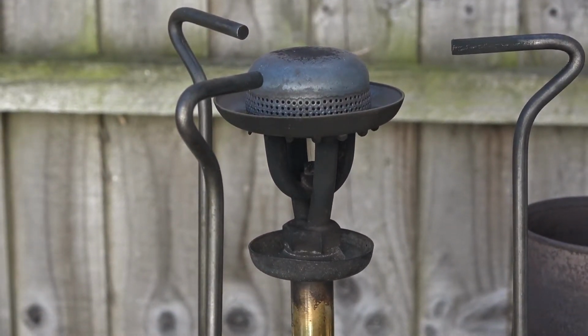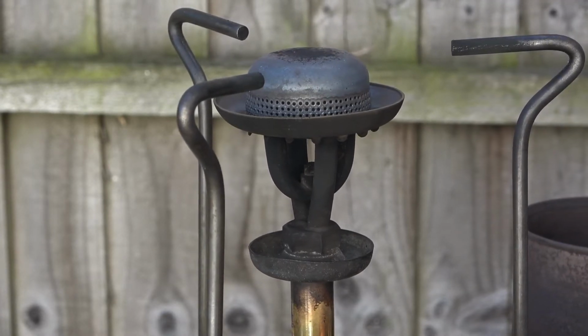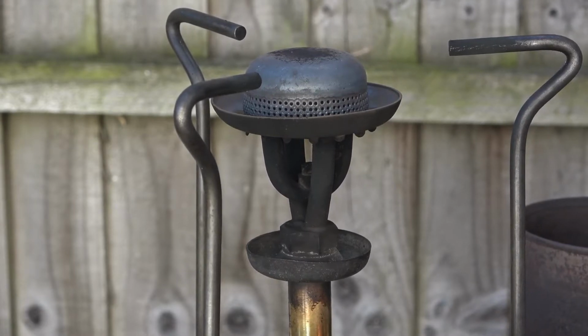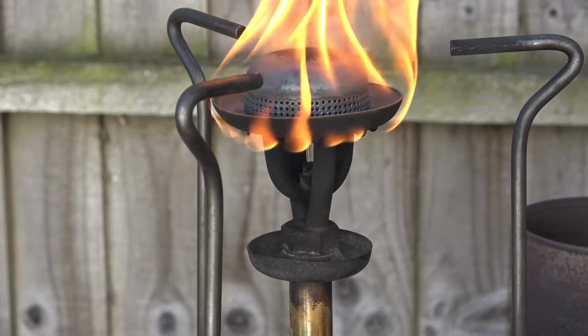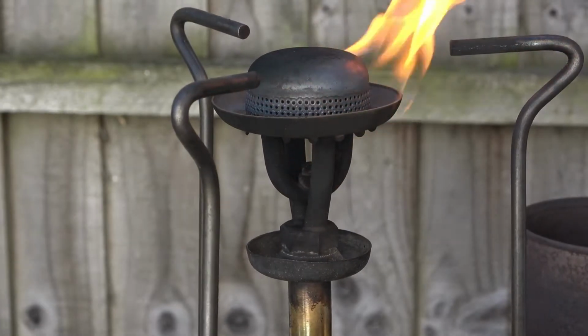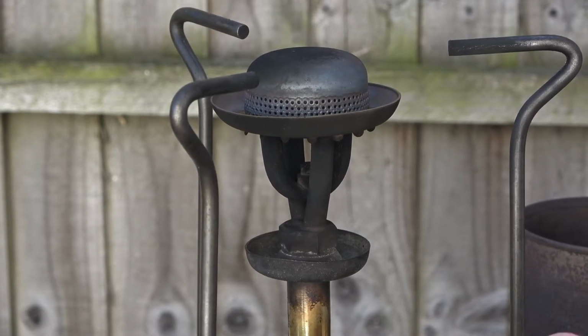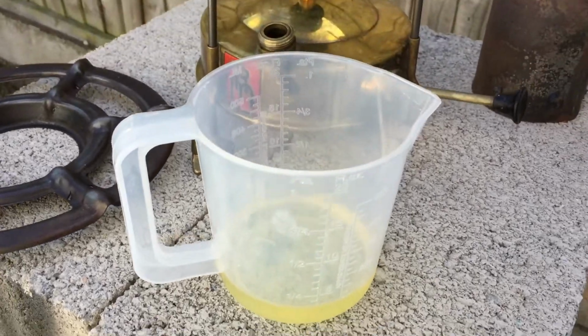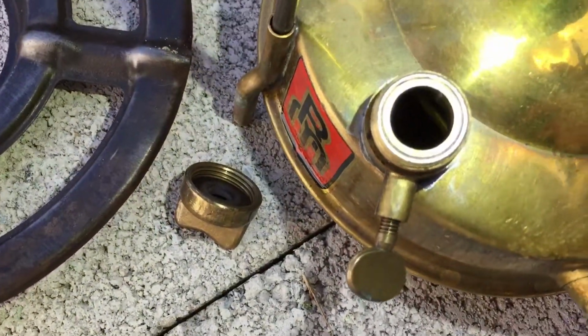Let's give him a little pump. That gas is now burning. Oops. Overdid that a bit. We'll let him cool down and we'll go again. I've literally taken that much out. And see if we can get in the bottom of there. Hopefully you can just about see there's hardly any fuel in there.